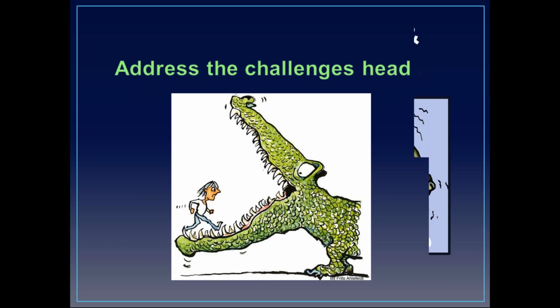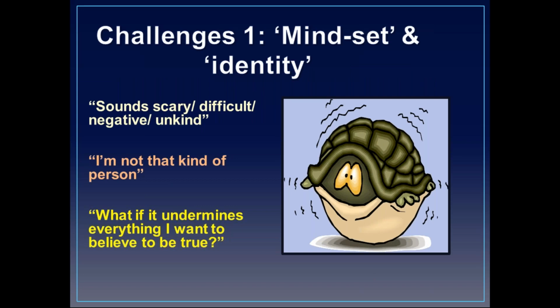So the first relates to issues such as mindset and identity. We can be so familiar with critical practice that it's easy to forget that for some students it sounds very frightening. They may think it sounds difficult, so they don't want to engage with it and then fail. Some find the word critical itself to be off-putting. They don't want to be negative or unkind. They may worry that their course is somehow going to make them attack their core beliefs and values, turning them into different kinds of people and estrange them from family and community. So all that can feel quite scary.